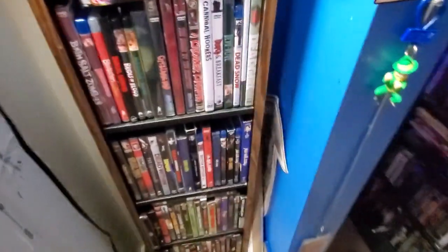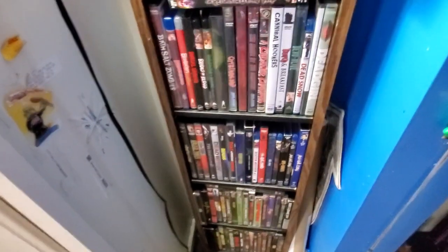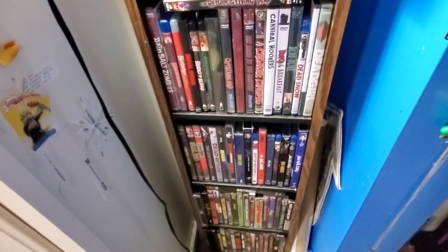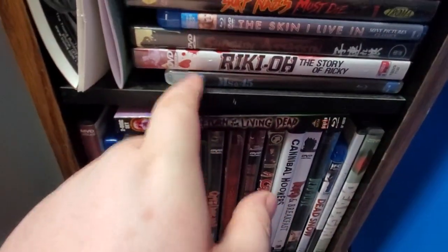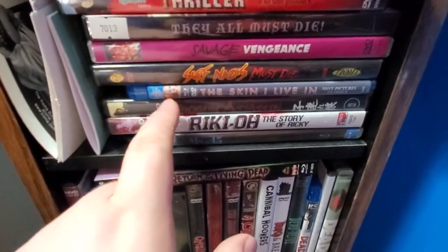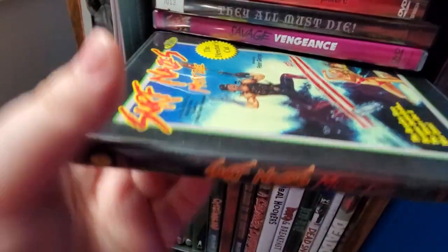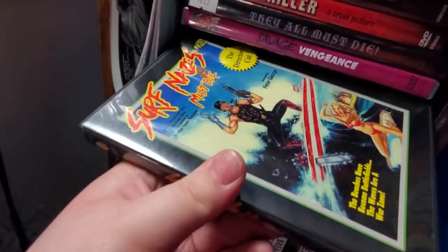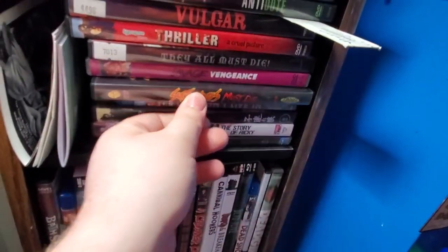Getting over here, and we're starting to make a little bit of progress, let's see, more revenge films. We got Miss 45. Miss 45 is really great. Rikio, Shogun Assassin, Surf Nazis Must Die. I don't know if this has a Blu-ray release yet, but Surf Nazis Must Die needs a Blu-ray release because that movie is fucking amazing.